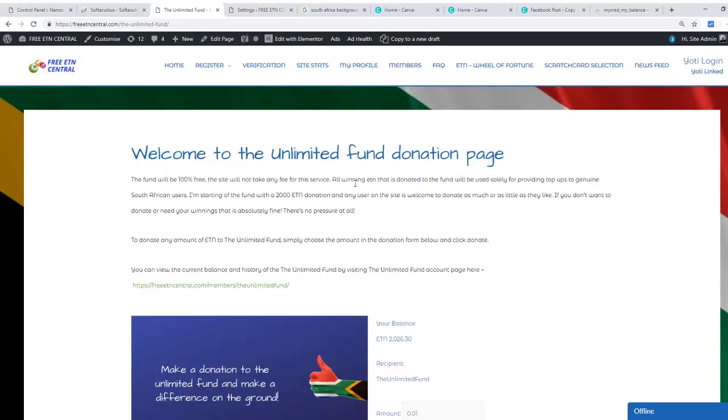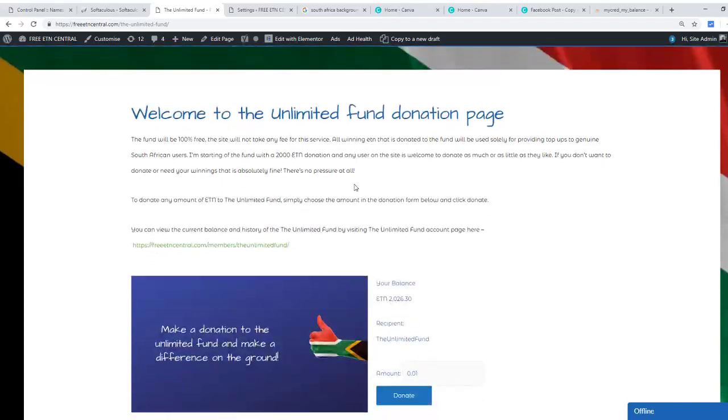So the unlimited fund basically allows any user on the site to donate part or all or whatever they feel like, or none at all. Because if you feel like, well, I've not got that much Electroneum myself, and I'm using this site to get Electroneum because I've not got any other way to get it, I've not got enough money to buy it, or I can't buy it, or for whatever reason, I understand that. Not a worry. No one is going to be judged on how much to donate or how much to take part.